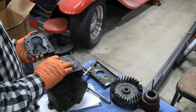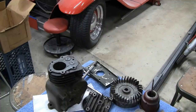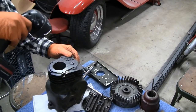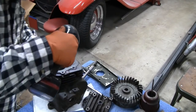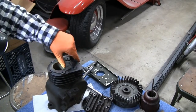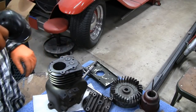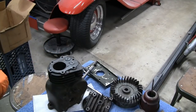Okay. All right. Well, I got the head off there. Let's see what the cylinder looks like. The cylinder actually looks pretty good. The cylinder actually looks excellent. Huh. There's not even any ridge for the rings. Yeah, this thing has very little hours on it. Always makes you wonder, you know, why?